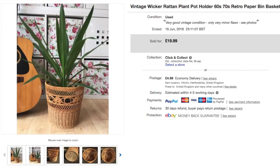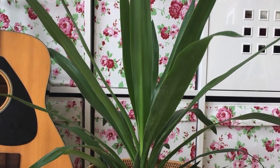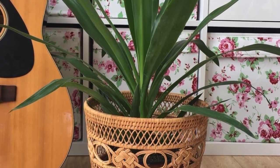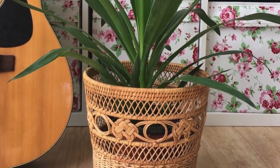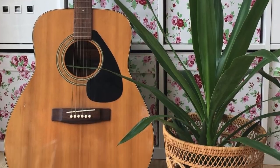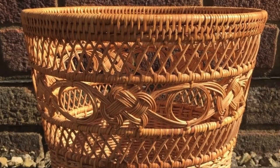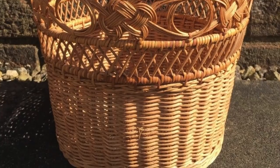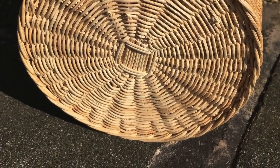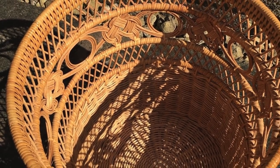This plant pot holder I picked up at a jumble sale, and again I paid £1, and I managed to sell it for £20 with shipping on top. It's really quite difficult with wicker. You just have to pluck a figure out of the air and hope for the best, and if people don't bite, then drop the price. But so far so good. I've managed to get some really good profit out of the wicker that I've picked up, and with the next sale you'll see a really good example of that.